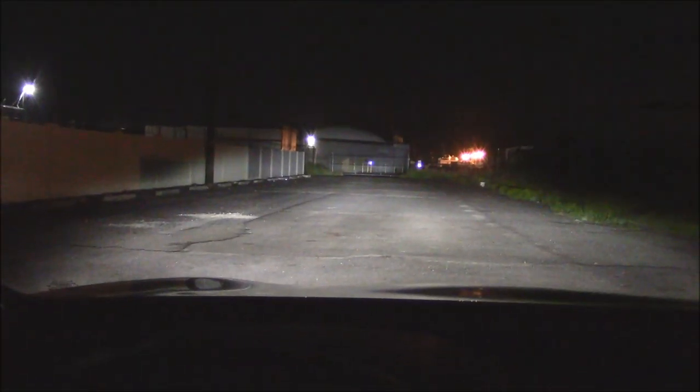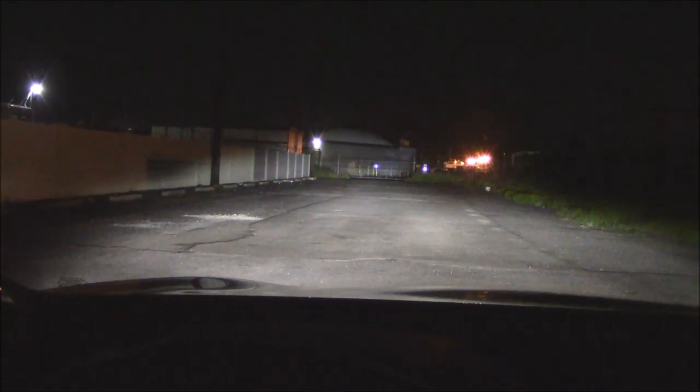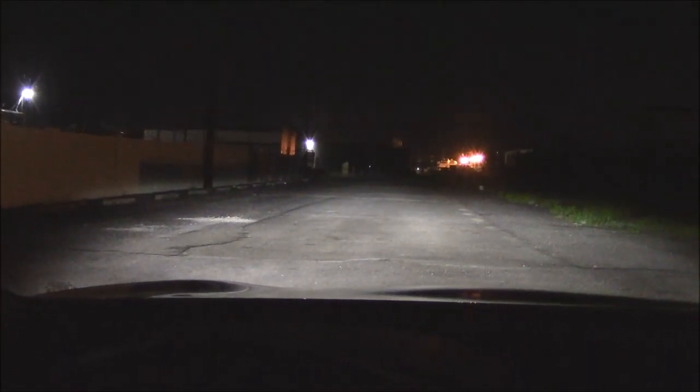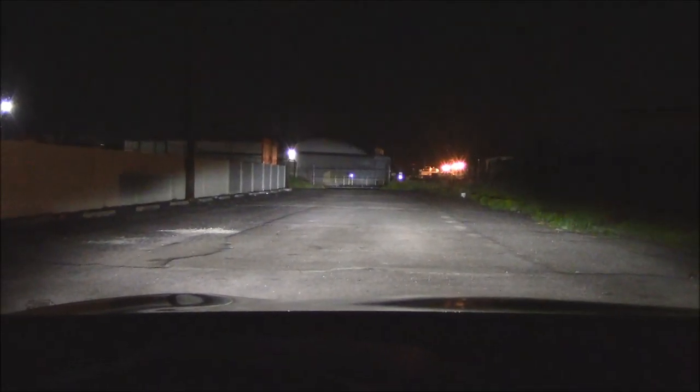Here we have the headlights on the building 300 feet away. Pretty bright, high enough, good widespread. Go low beam, just barely reaches out, even though it's aimed quite low. Overall, pretty decent lights.